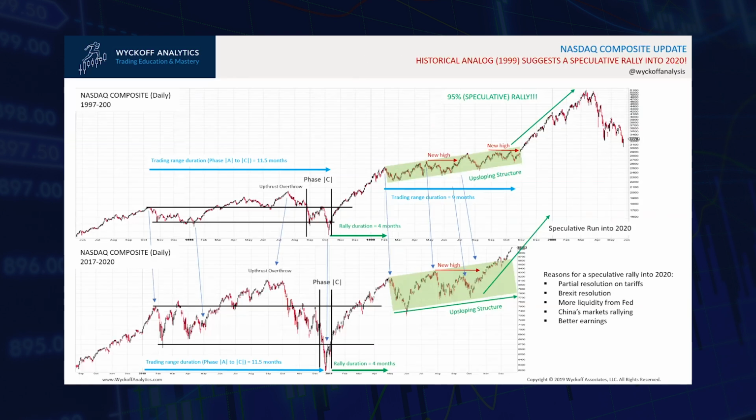But then let's come back to our analog, which is the historical analog of NASDAQ Composite from 1997 to 2000, and we're comparing it to 2017, 2020. And obviously we're projecting what might happen in 2020. Why would the analog work? Well, because specific conditions of liquidity and specific conditions of rotation, and sometimes even events, the way the Fed reacts, the way monetary policy unfolds, are very similar.